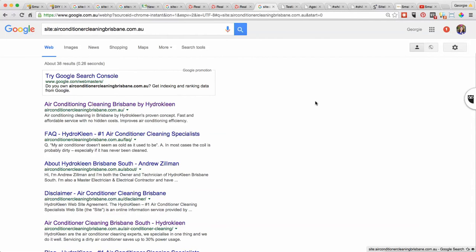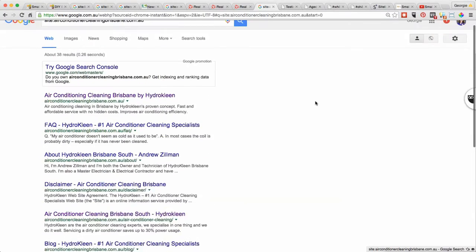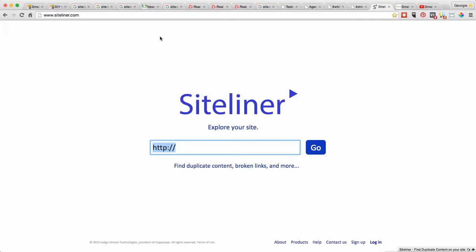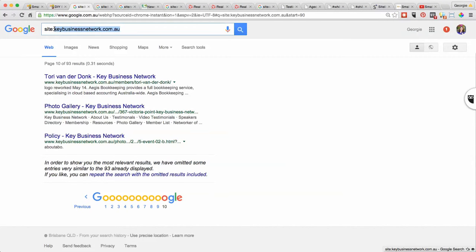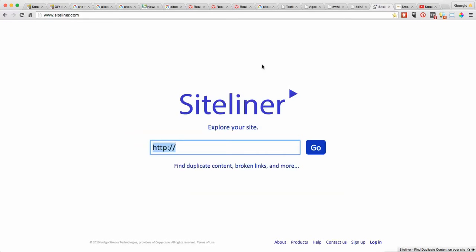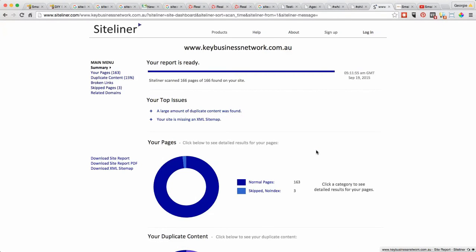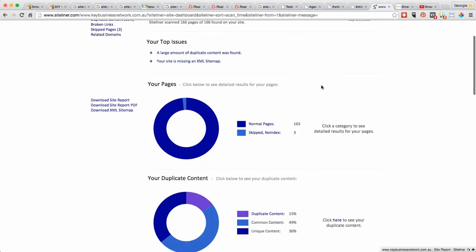So one of the tools that you can also use just to check whether Google is potentially seeing it as a whole lot of duplicate content is this program called siteliner.com. Basically what you would do is take the URL for a business, put it in there, and it will run a scan of the site. It shows that the last time I actually scanned the site was on the 19th of September, so it's showing me the results from there.